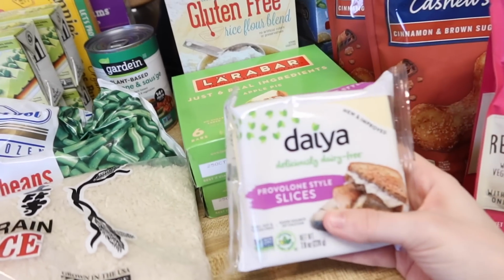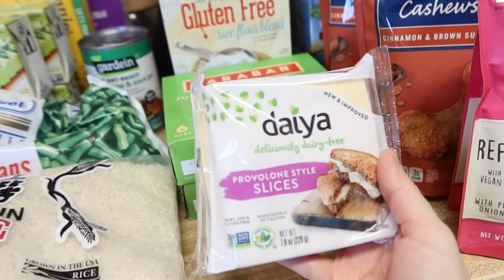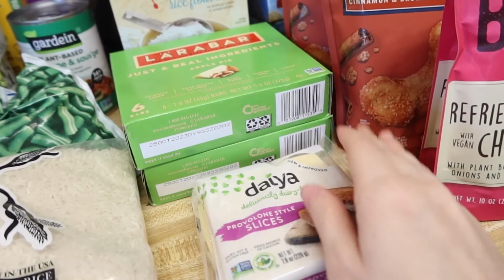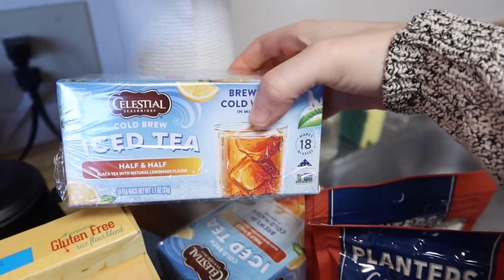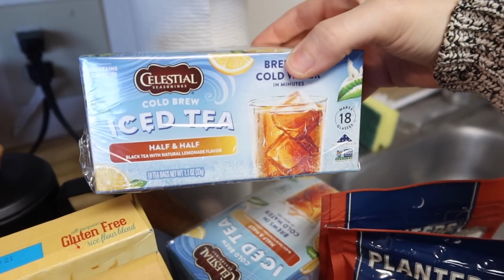They almost always have Daiya cheese in various different forms. This is the provolone style slices, which I don't know if I've even seen the provolone in other stores besides Grocery Outlet. I'm glad they still have the tea. Yes, they still had the tea. I stocked up again because I'm afraid that one day these won't be available. I think they might be discontinuing these or something.